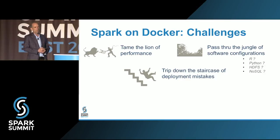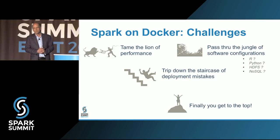And you'll make mistakes. We have seen this all the time. Enterprises put together an initial stab at rolling out an enterprise platform for big data, or in this particular case, Spark on Docker, and it works maybe for that first month in a POC, but then they forgot about scaling or they forgot about something else. But eventually they'll get to the top and they'll kind of get it working.